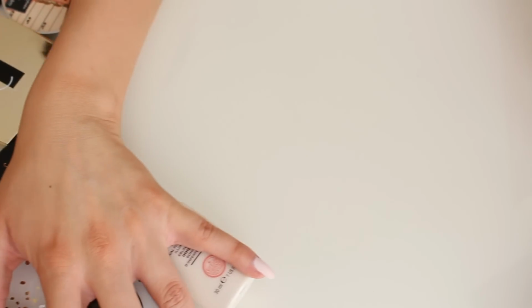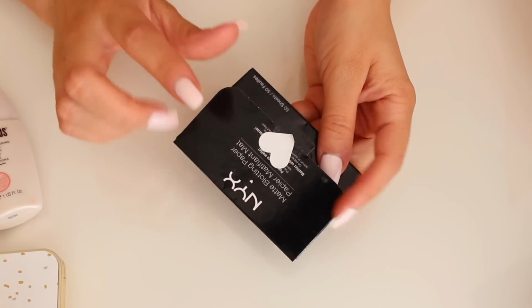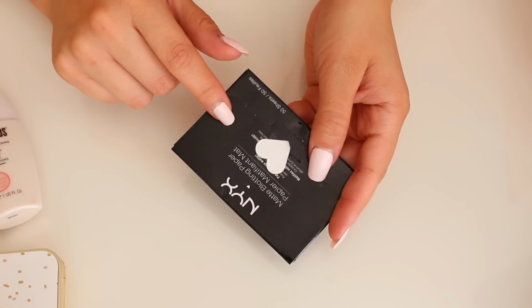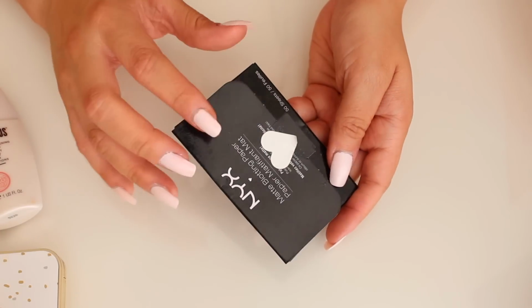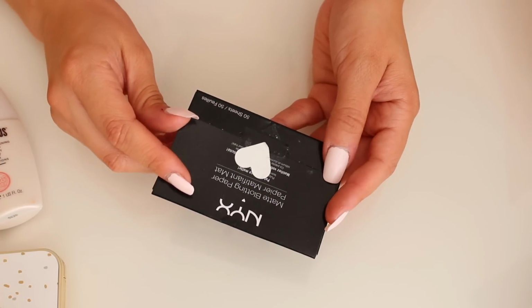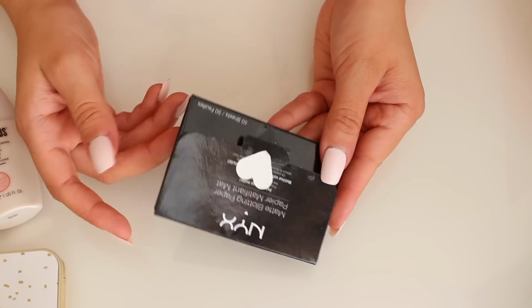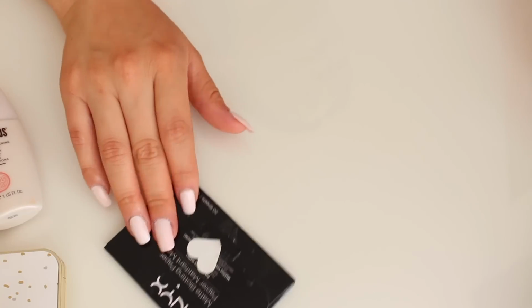Now next, I do have some powders. I wanted to go ahead and combine the videos for powders, only because I don't really have a lot of powders. The first thing I wanted to show, this one's not a powder, but it is a blotting paper. This is by NYX, and it's a matte blotting paper. It's to help take off any excess oil from your face. In a way, I would feel like this would be a powder, because usually you would use a powder. So this, obviously, I'm keeping. I like to keep it in my purse.